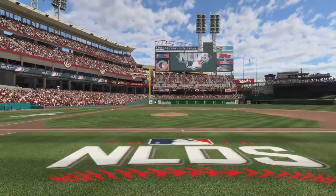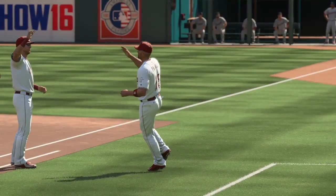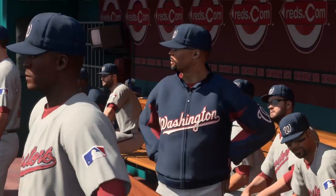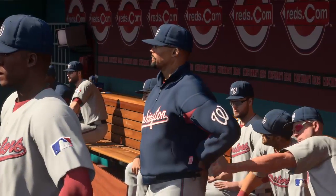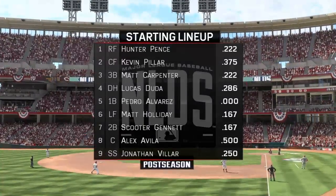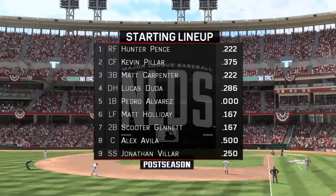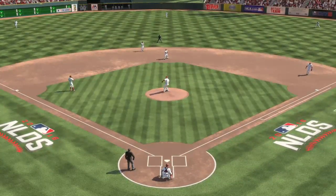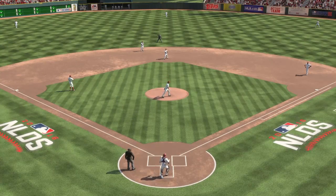The postseason is officially in full swing. Lineups and first pitch coming up next. And here's how the Nats line up in this one. Thoughts, EK? Anyone stand out? Well, I love what Matt Carpenter brings to the table for this team. He's one of the best clutch hitters in baseball. If they can get guys on base ahead of him, they'll have a great chance to hang a crooked number on the board.